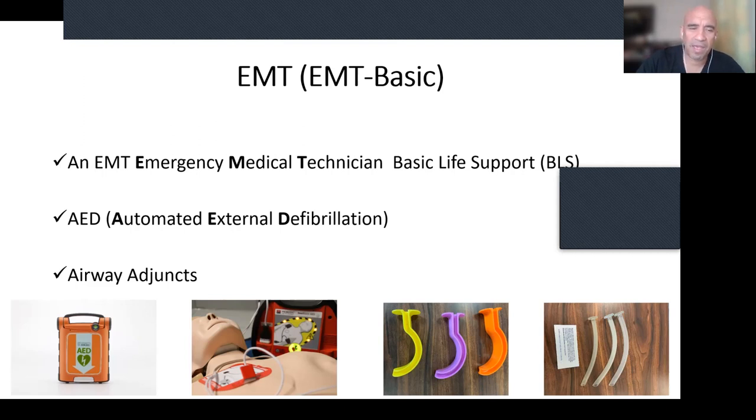So in the bottom here, we're going to have the automated external defibrillator. Here we got the pads. We'll talk about more than that later on. Then we have upper airway adjuncts, which is here. These are known as OPAs, oropharyngeal airways. Here we have NPAs, nasopharyngeal airways. You will definitely be very familiar with this.